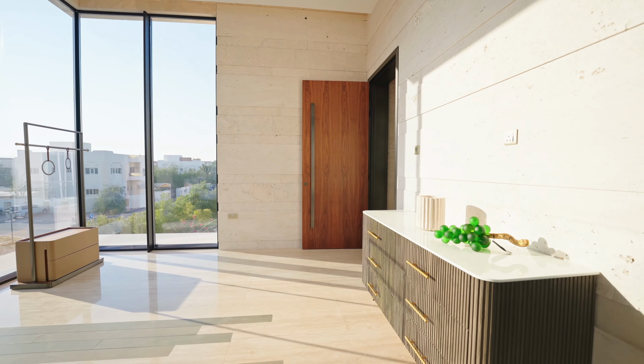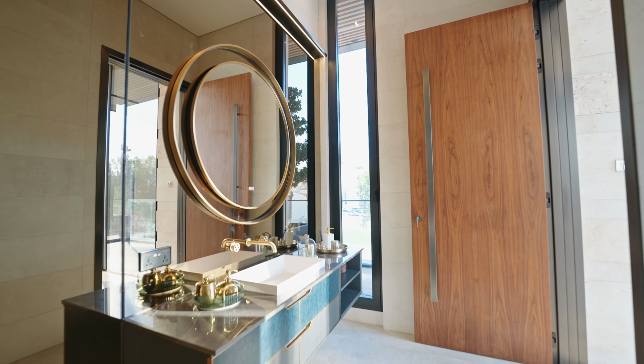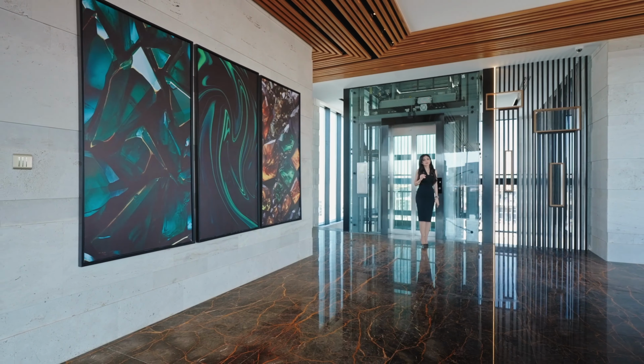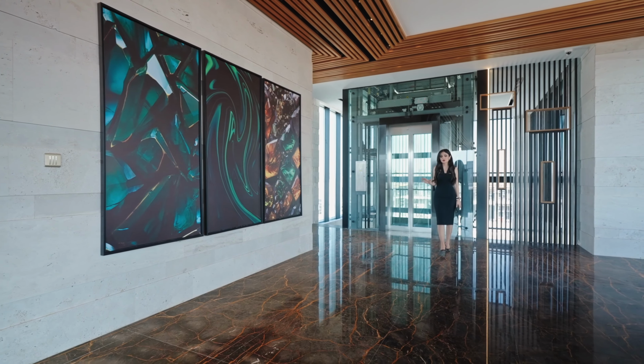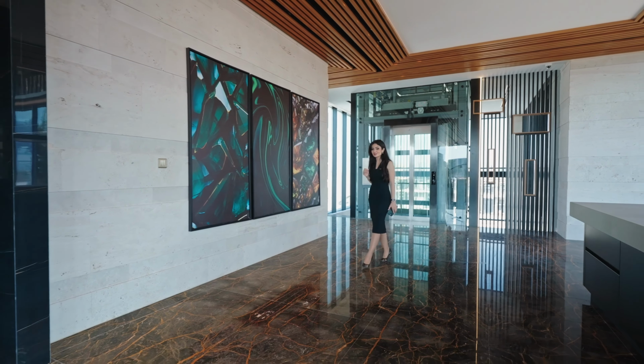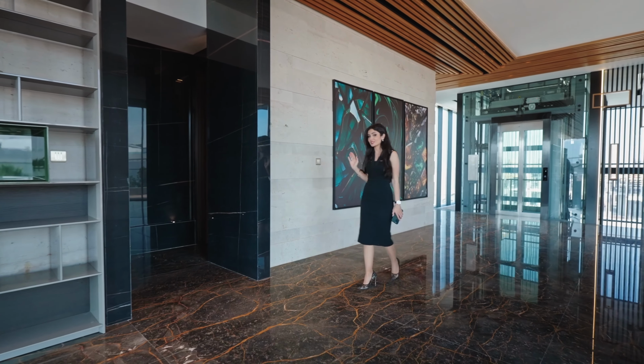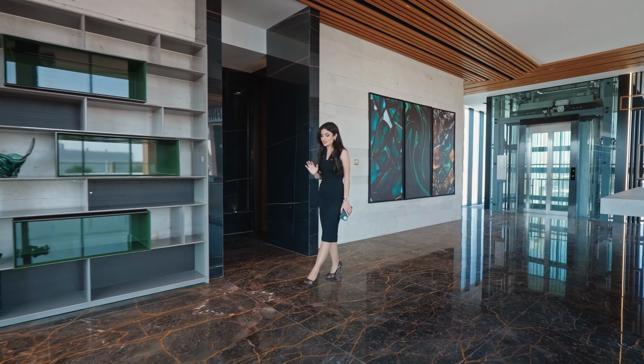Again, access to balcony, bathroom design, marble, door-cracked mixers, huge rain head, super elegant. Now the second floor, full marble floorings. We come to this beautiful, spacious 3,000 square foot penthouse. Usually this is the size of a decent 3-bedroom apartment in Dubai.